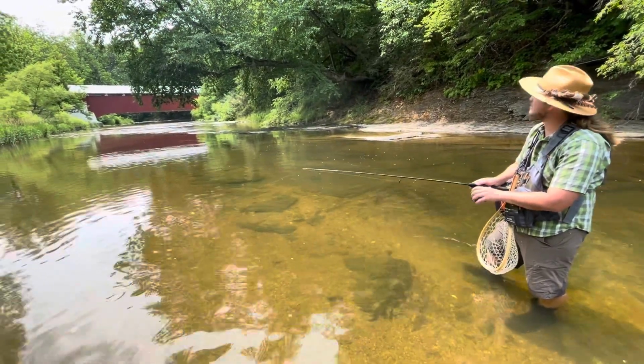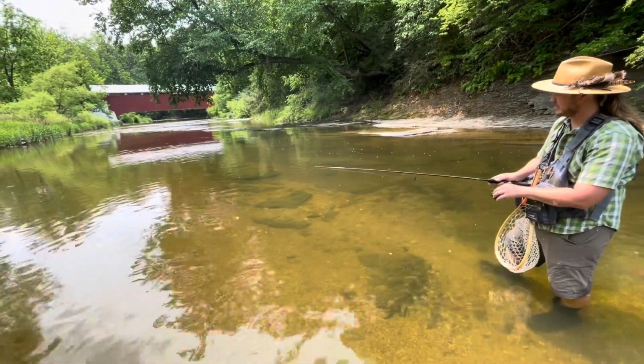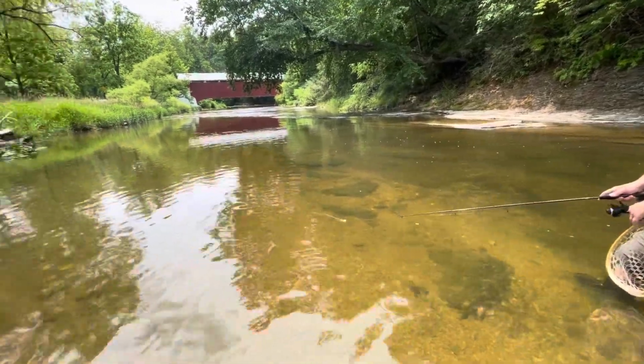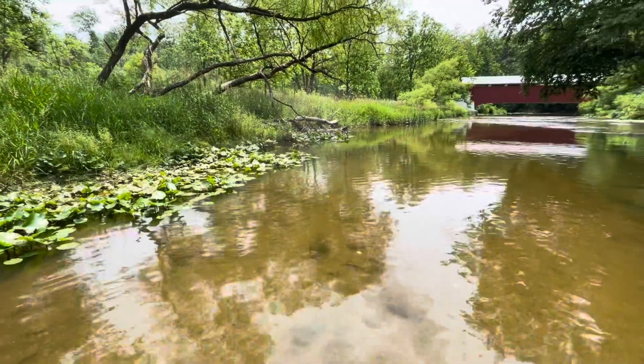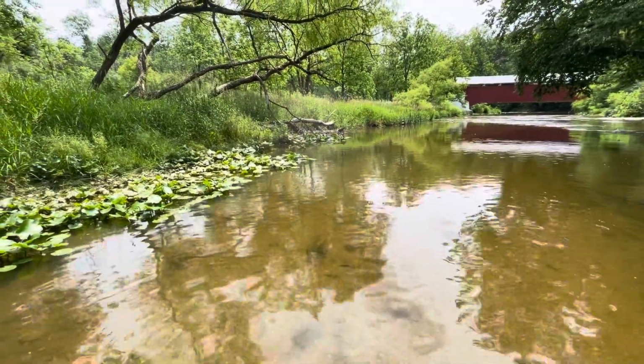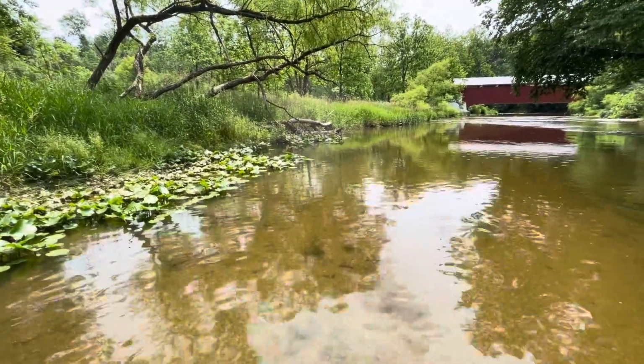So I'm sure this is where the Native Americans would cross the creek too. Sure. Did you hear that big bullfrog over here in the lily pads? Oh, I saw a huge tadpole a couple minutes ago. Huge. That's fun.